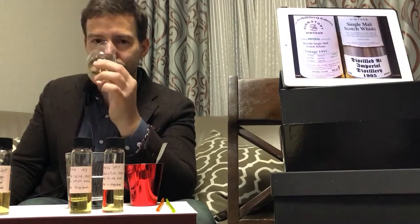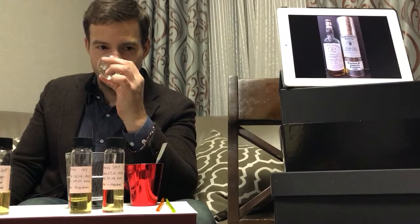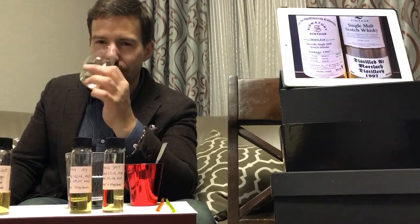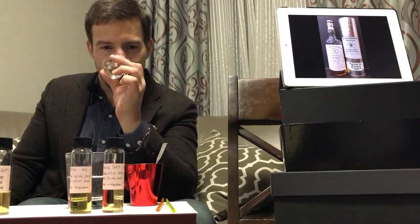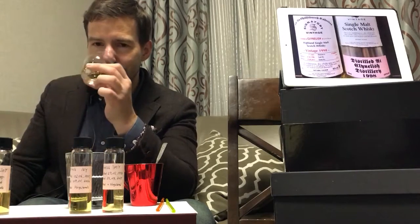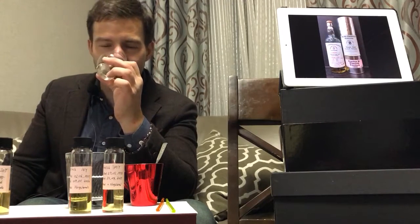So there's some herbals there, a little bit of leather, something like a cedar oak. Yes. And there's a little bit of briquette, like Kingsford briquette smell going on there. A little bit fruity. Some citrus. Some apples. And there's something of a slight medicinal quality to it as well.